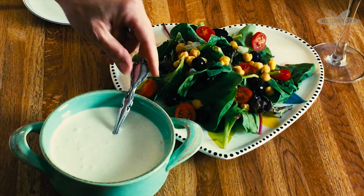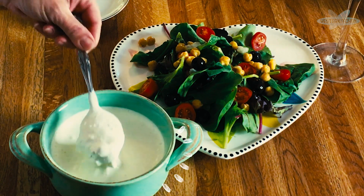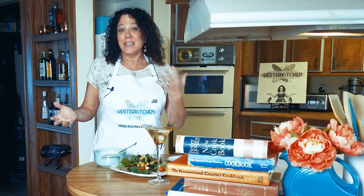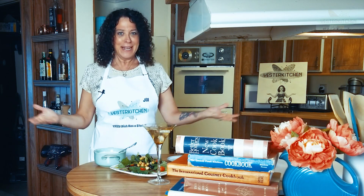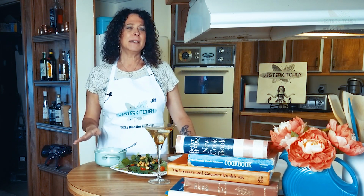Take a look. Is this gorgeous? You just need the time so it can thicken up and all the flavors can meld. And taste it. If you feel it needs something, add it, right? It's cooking. You can do whatever you want. I happen to love it just as is. And now you don't have to go to the market to buy the jars. You could just make it at home. It lasts about 10 days in the fridge.